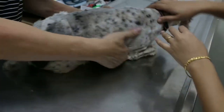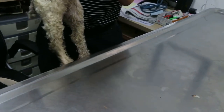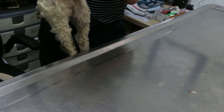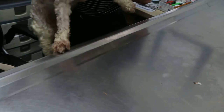Okay, now I go to the placing reflex. I put the dog down to see whether he can put his leg up or not. Let's check whether he can feel the side. The right one can, the left one cannot. Actually, the reflex is not very good. Both are not good. Now, compared to the front, the front is not so good on the right. The left one is okay.